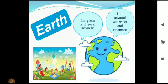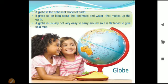And I also want you to know that Earth is covered with water and landmass. That means all around the Earth we have water and then you have land mass. Okay? That is the solid ground that we step on, that you can see the roads, the bushes, the grasses, the solid ground, the sand. Yes, that's the land mass of the earth. And then the oceans, the rivers, the streams, the seas, all are the waters that cover the earth. And look at, we are all living on earth, right? Yes, we are. Okay, let's move on.